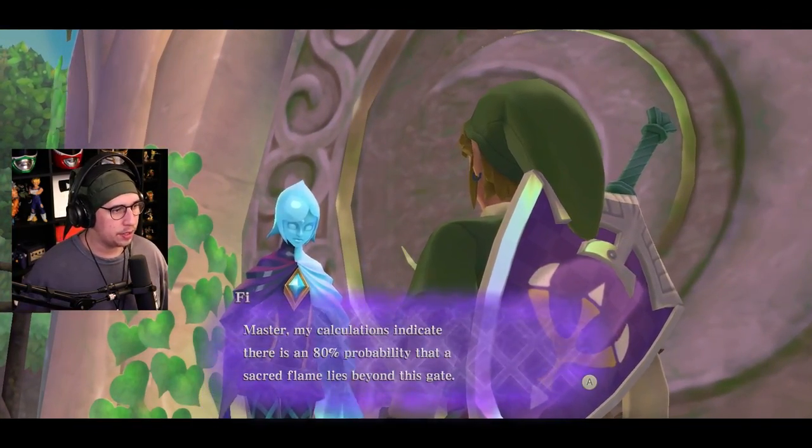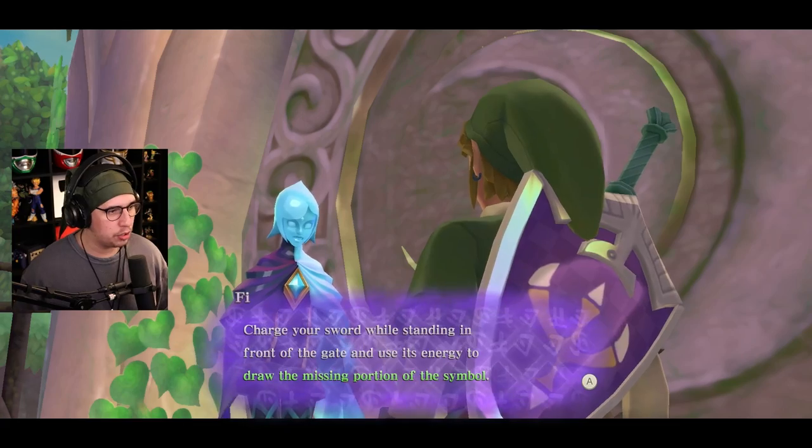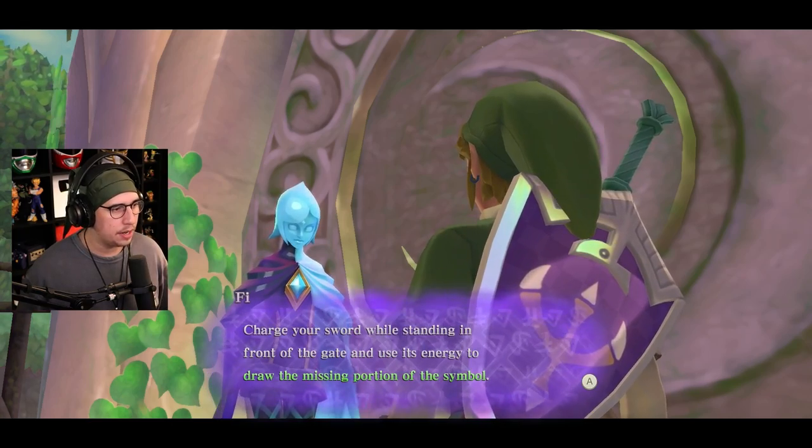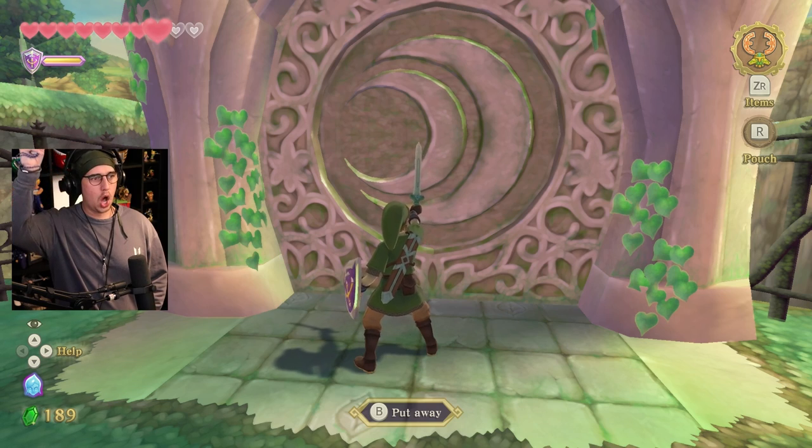Master, my calculations indicate there's an 80% probability that the sacred flame lies behind this gate. I was told that already. Charge your sword while standing in front of the gate and use its energy to draw the missing portion of the symbol. You got it.